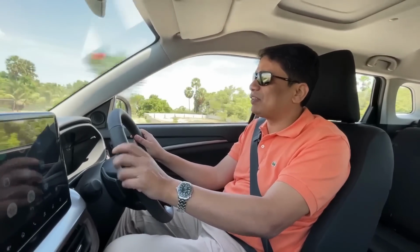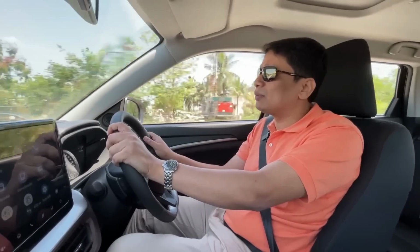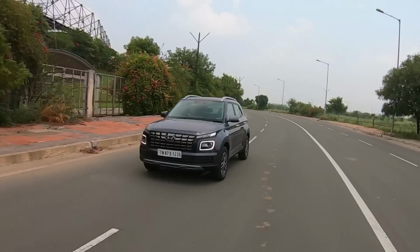What you'll also enjoy is the very peppy, very punchy petrol engine. It's only got 104 bhp compared to some other rivals who are turbocharged. They have a little more power.